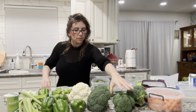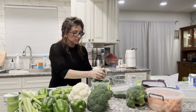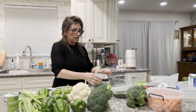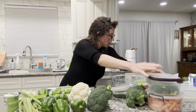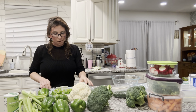So, okay, how is my broccoli coming? Ooh. So I'm chopping the broccoli. So see guys, now you grab it, and it's ready to go in the morning. Broccoli. I'm gonna show you guys how awesome and how easy this is. There's no way that you can tell me what I'm doing right now is something that you can't do.